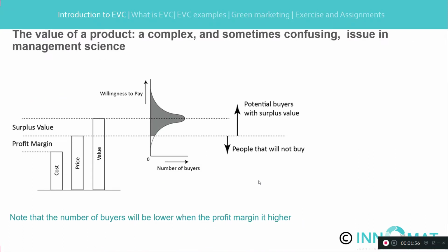The value of a product is a complex and sometimes confusing issue in management science. The value is not the same as the price, since the value is what you get and the price is what you pay. The value is the use and fun that you expect after the purchase. The value for you is your willingness to pay. In normal situations, you don't buy when that value is lower than the price.